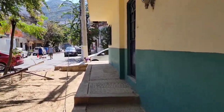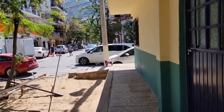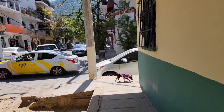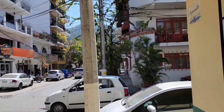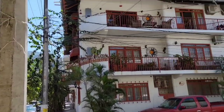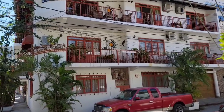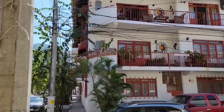This little chihuahua comes out of the store when you walk by. He's so cute. Oh my goodness. Hi, puppy. He's wearing his sweater, like it's cold. It's so hot, but it is winter here, so maybe it is cold for him. It's a cute little place. I wonder what that's called. Casa Parasol. Oh, that's nice.